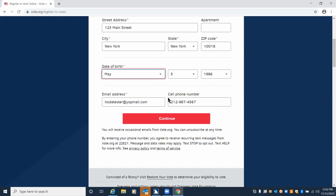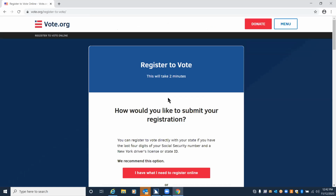Zip code, star, edit. Date of birth, star, combo box, required. Email address, star. Cell phone number, edit. Continue button. Enter. Iframe, heading level 1, register to vote.